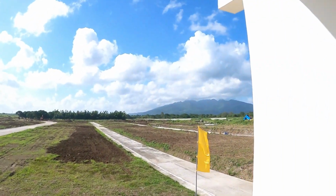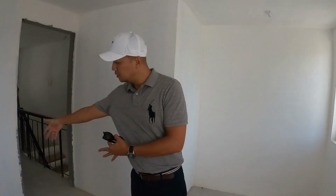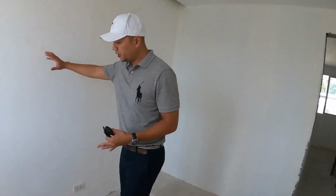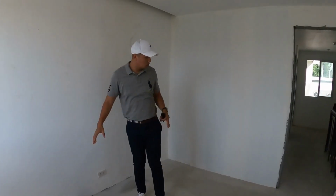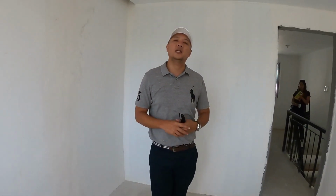Ayan. Okay. So imagine, dito yung side yung headroom or headboard, no? Or dito sa side na to. Dito yung headboard, meron kang TV dyan sa left side, no? And dito yung closet cabinet mo. So this house, pwede talaga, sobrang spacious for a family of 5. Very spacious siya for a family of 5.